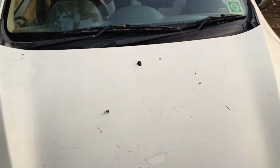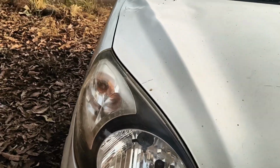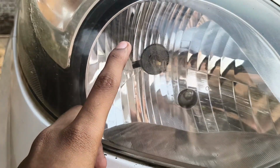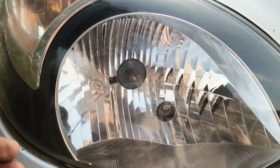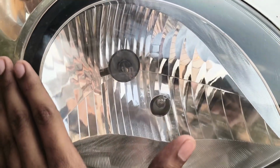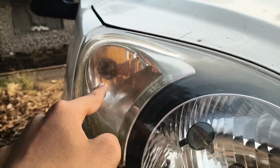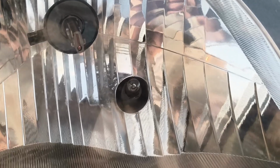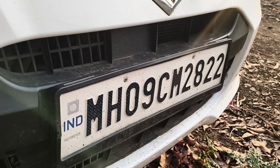And here you would get petal shaped bulgy headlamps, and you must be surprised to see here an LED headlamp. Let me tell you that the owner has upgraded the headlamp and installed an LED headlamp to improve the visibility. Otherwise, in the stock version you would get a normal halogen headlamp. And here's the indicator in halogen setup, and here you would get the parking light, and here's the number plate placement.